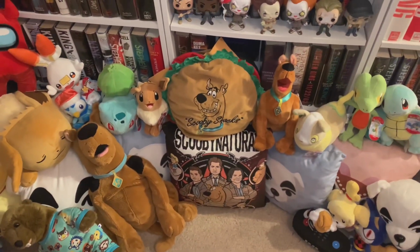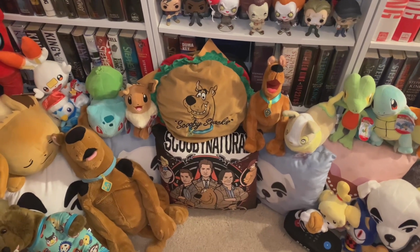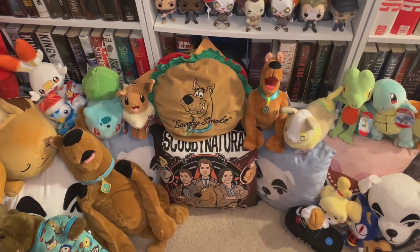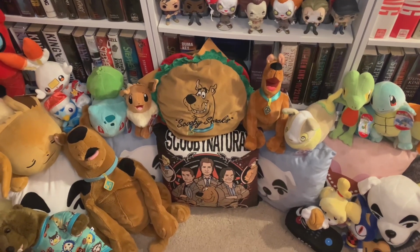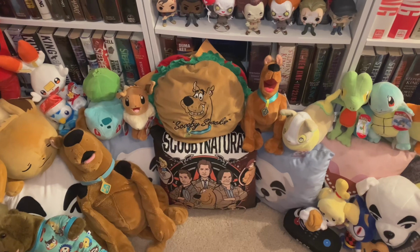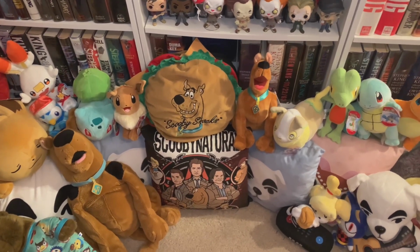This Scooby Snacks cushion is something JayBee had when he was young and he lost it, and I managed to find one for him on eBay about a year ago, maybe just less than that. I think for your birthday, so that was what we used. So that's where this came from. The Scooby Natural cushion we absolutely love.